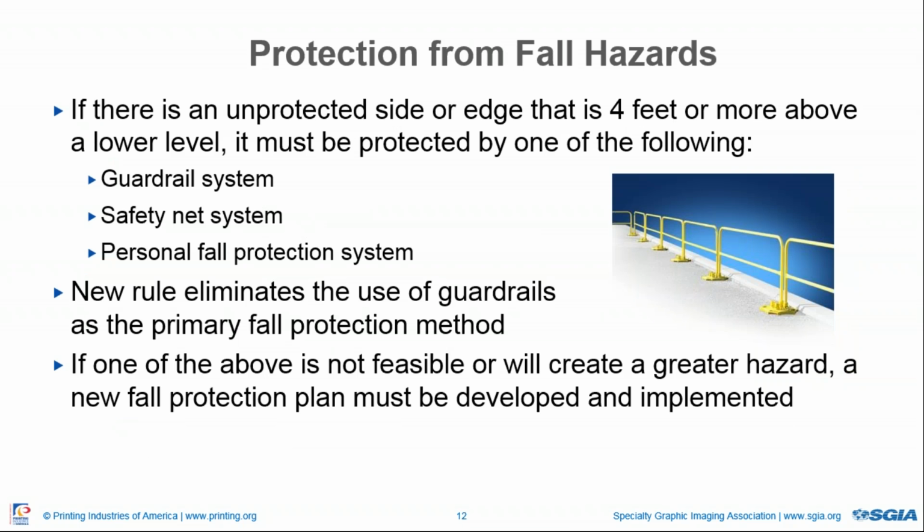So another thing that was covered under the new standard is protection from fall hazards. If you have an unprotected side or edge of an elevated platform that's 4 feet or more above a lower level, it needs to be protected by one of the following. You can install a guardrail system, you can install a safety net system, or use personal fall protection. That's up to you. The new rule eliminates the use of guardrails as the primary fall protection method. So you're still allowed to use guardrails, but you can also use the safety nets or personal fall protection.